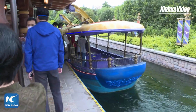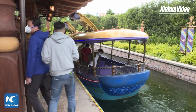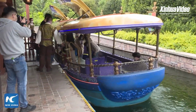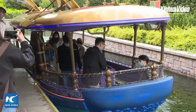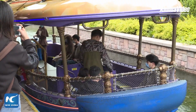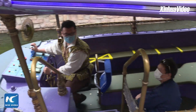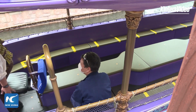So for a boat like this, we would normally fill all the seats and even the middle bench in between. But as you can see, as the boats pull up, we've put markers on all the rows, all the benches, to indicate where your seat is. If they don't have markers, that's not a place to sit. So it's really reducing the capacity significantly on the ride, but allowing that social distancing, which is what's most important at this stage.